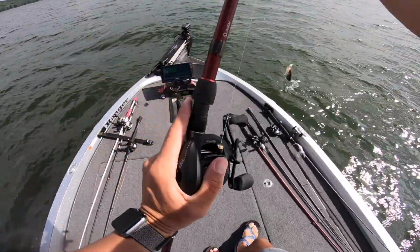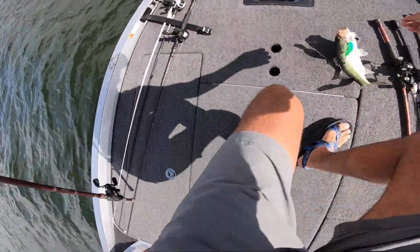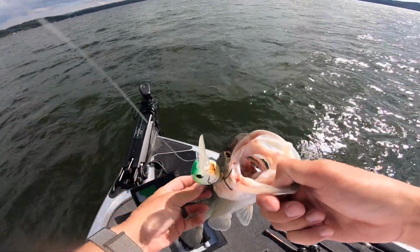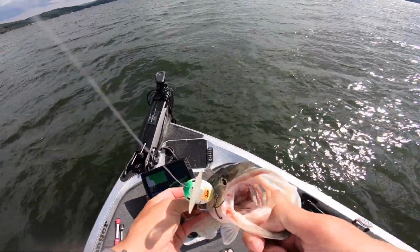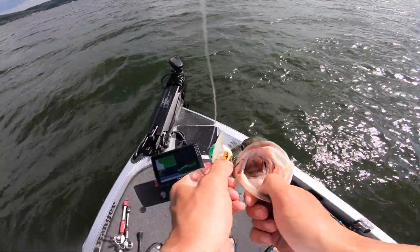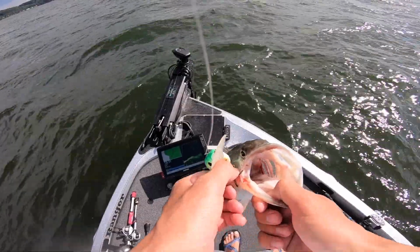What have we got here? What have we got here? Another one. Little guy. They're down there feeding, baby. I can see them on Panoptics right out in front of me. The problem is when I wind my bait down and get it down there quick, I can catch them.